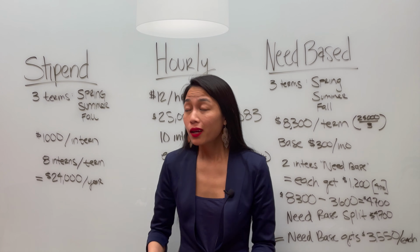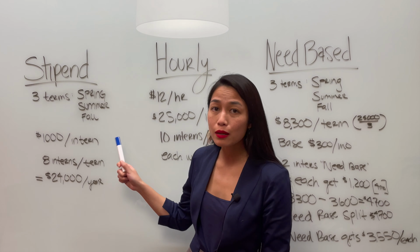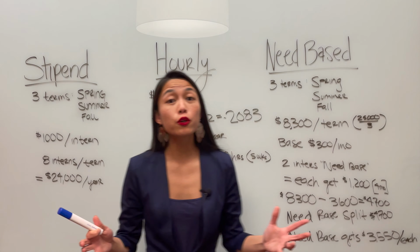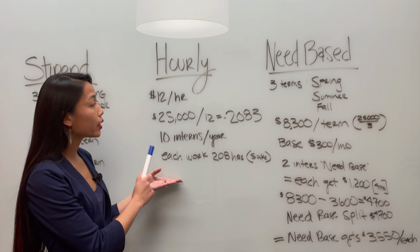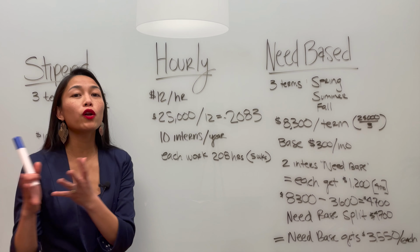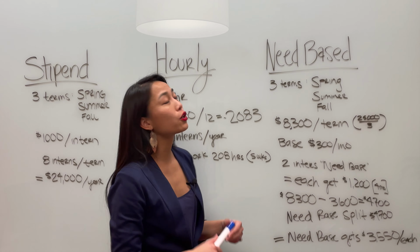Everyone's different. A number of offices I know like the stipend. It's clean, it's easy, it's simple, and you can just equally calculate it for everyone. Others like to make sure that they're paying by the hour. The only thing with that is that you do have to make sure that you calculate the amount of hours that you do use and that you pay out, because you don't want to run out of money by the end of the year. And then lastly, there's need-based.